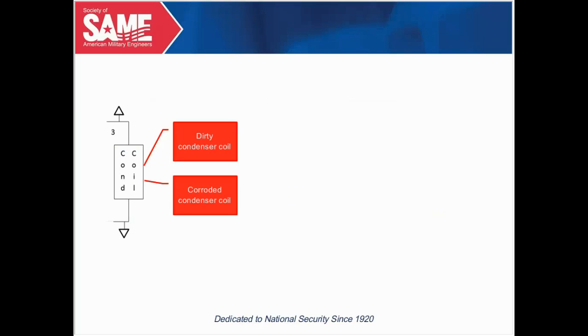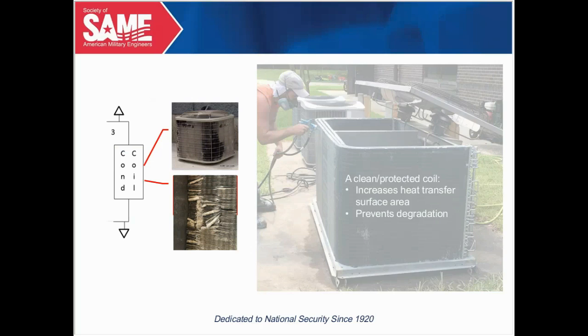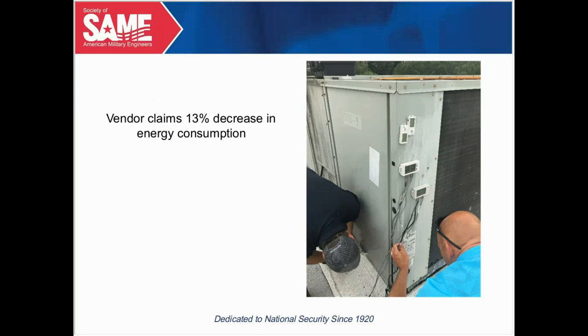So the idea behind it all is you can have a dirty condenser coil or maybe a corroded condenser coil, and that all yields insufficient heat transfer and a decreased efficiency. So a clean protected coil will increase the heat transfer surface area and also prevent degradation and extend the life of the equipment. But purely on the energy side, there are energy savings associated with it as well. So again, the vendor claimed a 13% decrease in energy consumption.